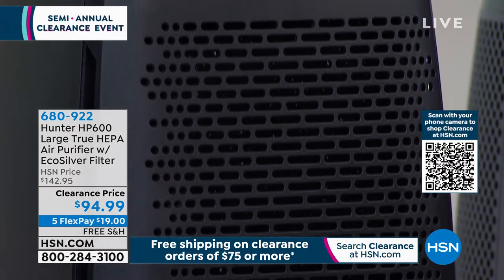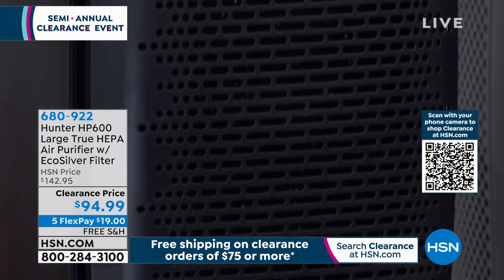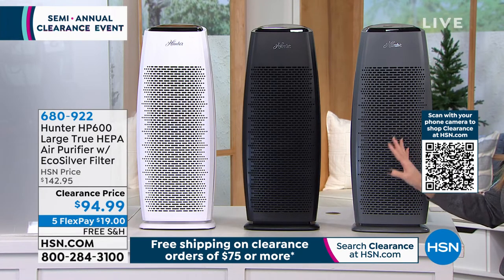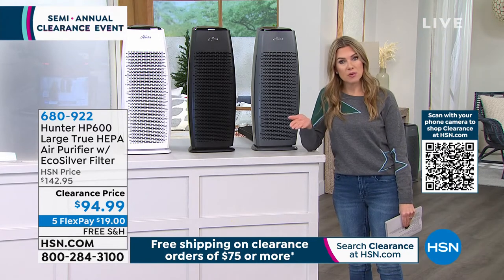The clearance price does not mean final sale. A lot of times this time of year, you'll find retailers who say, this is what we got, take it or leave it. You pay it whether you want to keep it or not. No, you still can return it. You're only doing $19 today. That's on any major credit card and it's free shipping and handling.